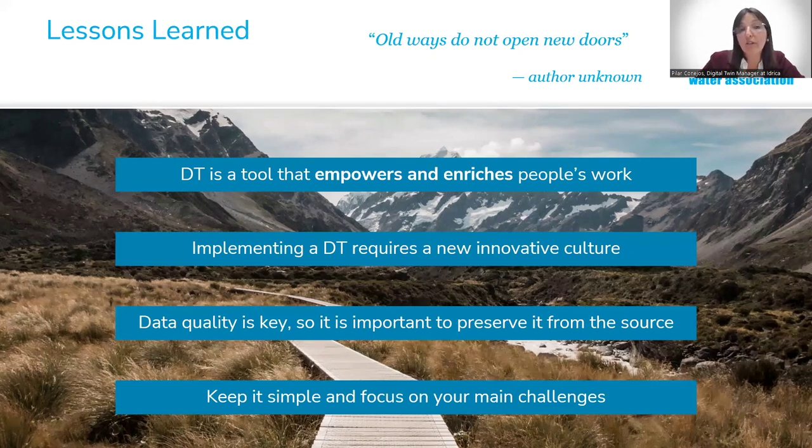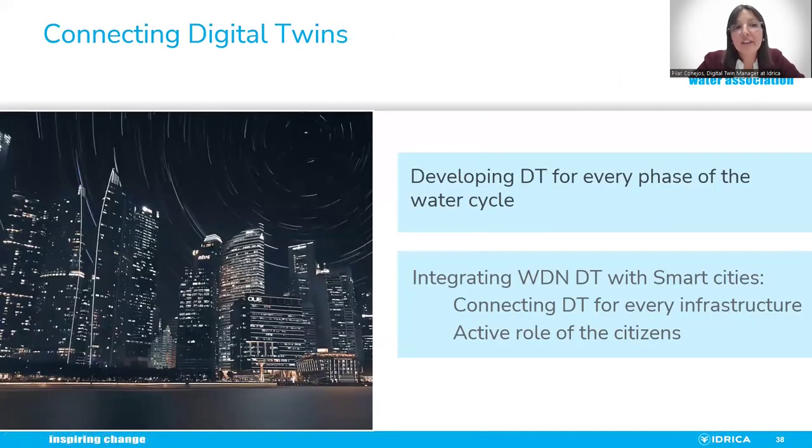So it's very important that we preserve the quality from the source. And finally, keep it simple and focus on your main challenges. As a digital twin can be used for a lot of objectives, we have to start with some of them. Regarding the future, I think we'll see different digital twins interconnected. I have spoken in this presentation about digital twins for water distribution networks, but I think we can develop a digital twin for every phase of the water cycle, and they could be interconnected because the outputs of some of them are the inputs for the others.